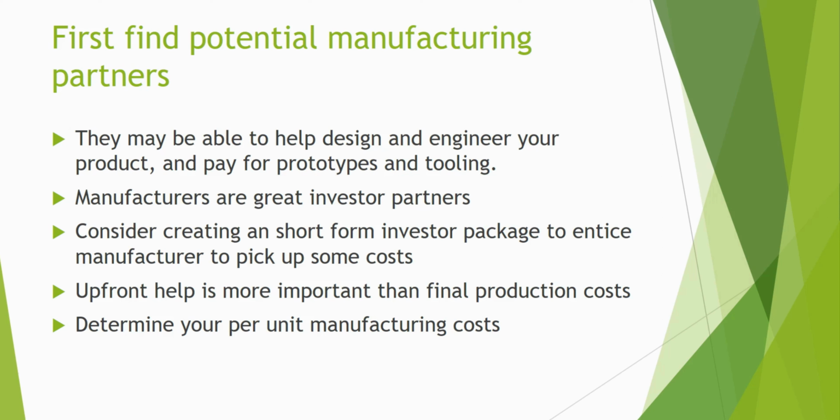So I talked, the last session was about the short-term investor package. Well, you want that package because you want to convince that manufacturer you know what you're doing, and you have a good chance of success, and that they want to jump on board with you and see if you can't work together to get that plant capacity up.